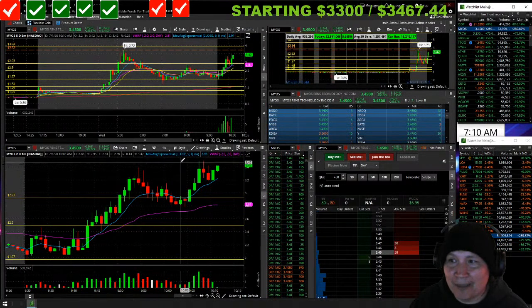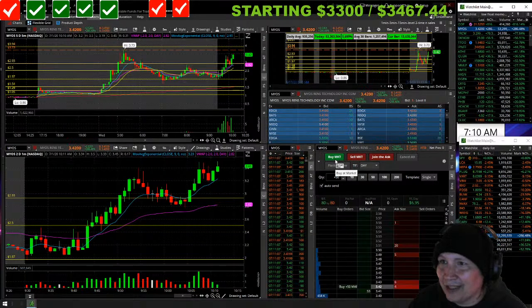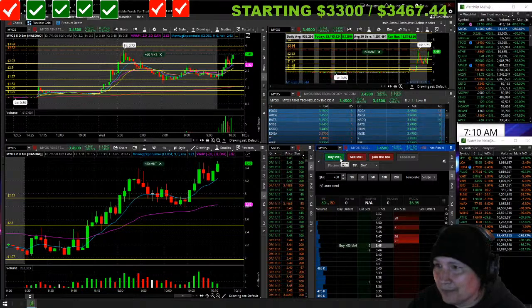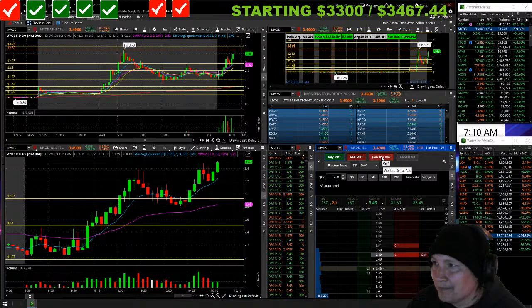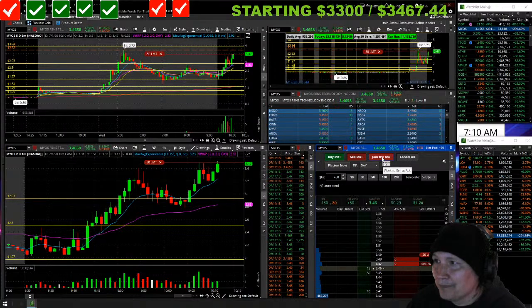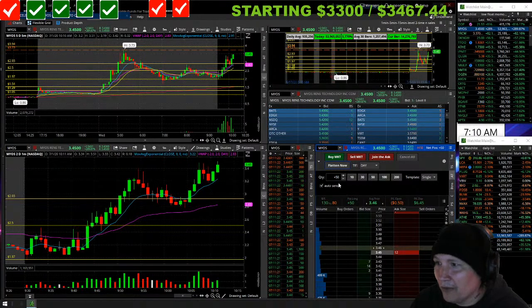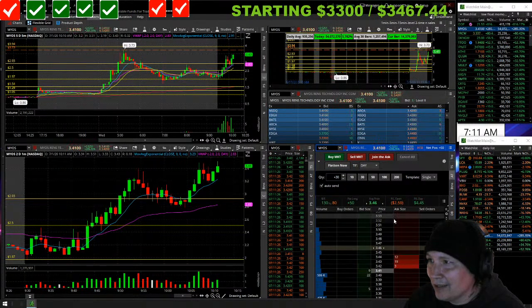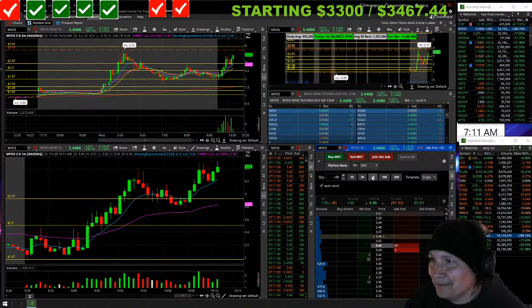Look at this breakout above the 340s. 348. 348. Boom. Well, 346. Oh my gosh, 346.